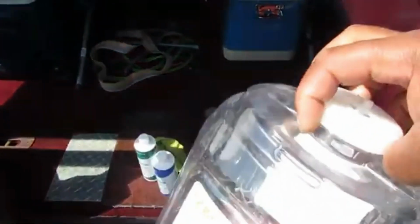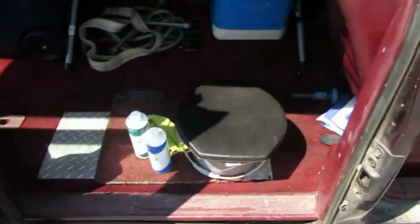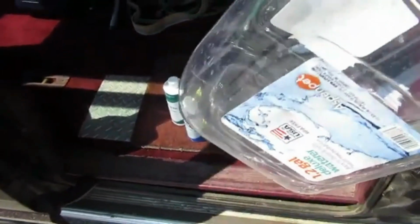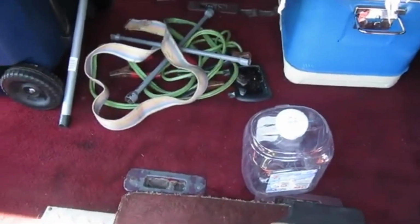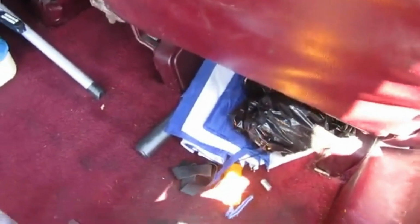You come back here. This is something that I use to fill. I take this and I fill it up with water. And then I can wash dishes, use it for personal hygiene if I want to. So that's why I got one of these. You can also get that at Walmart. I got me my umbrella for when it rains.